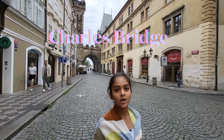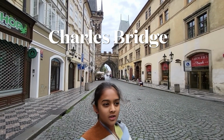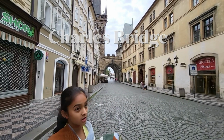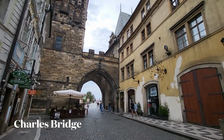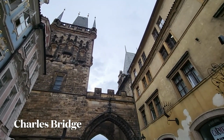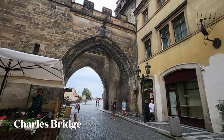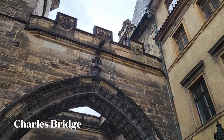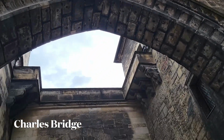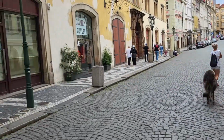So right now we're entering the Charles Bridge, and it's kind of cold right now. So as you can see, I'm wearing the scarf thingy, and yeah, so come on. And if you don't want it to be super duper crowded, you should probably come here a bit earlier, like around 8:30, 9 o'clock, and you'll be able to take some pictures with not so many people in it.